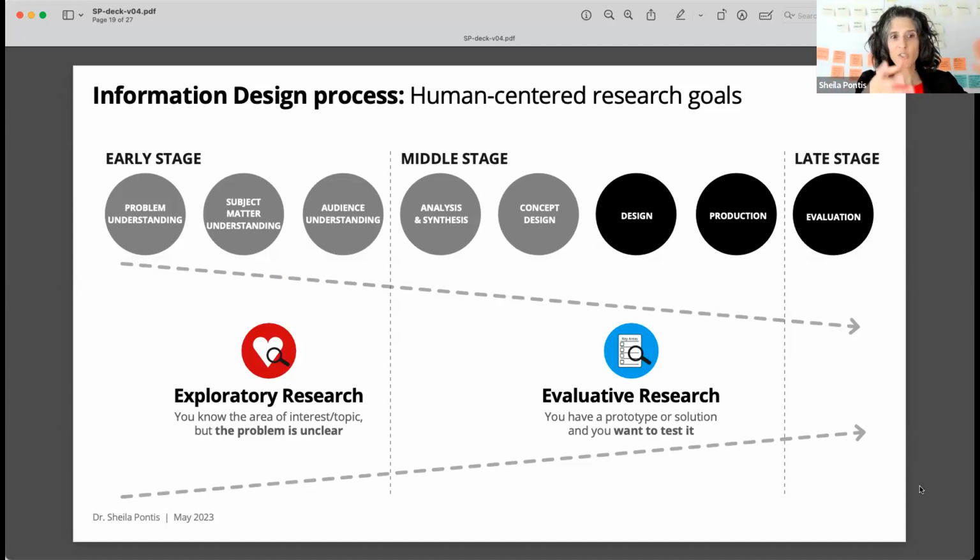In exploratory research, you're going to end up with much more open-ended data that you have to interpret and then translate into the design process. Evaluative research is much more concrete and narrow because you're going to test something. Does it work or does it not work? Which features work and which features don't? Exploratory research is slightly more complex in the sense that it's open-ended. You need a better understanding of how to analyze the data and how to translate it into design decisions.